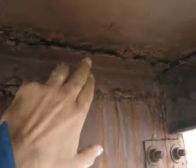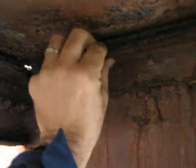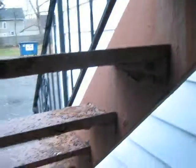Some of these angles, the corrosion has eaten the entire angle here, and so there's nothing left. I mean, I can just keep pulling away the rust in pieces. There's nothing left. All these bolts have to be changed out. 100% of these treads have to be removed, cleansed, primed, silicone shut, put back. Some of them have to be repaired or replaced because the corners are all eaten out.